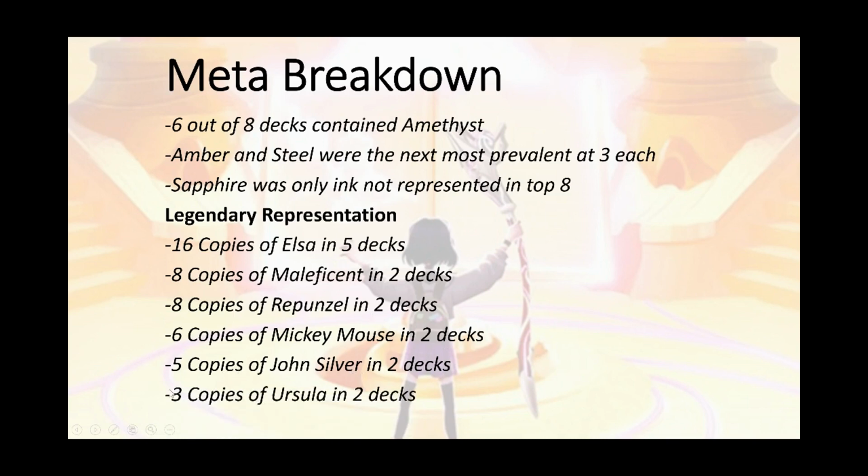And then 3 copies of Ursula in 2 of the Amethyst decks that were present. I am surprised to see this low as it is. This is definitely a card that had been creeping up in popularity. So I'm not sure if this particular top 8 is representative of where she's at right now in the meta as far as how many copies you can expect to see if you go out there. I do think she is a little bit more popular than just this here.